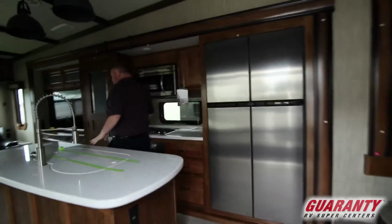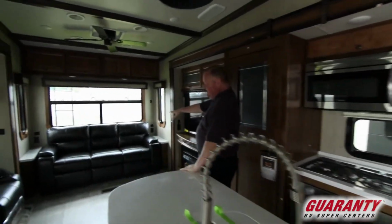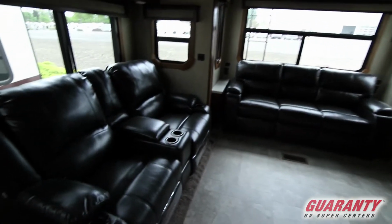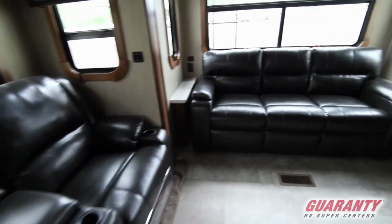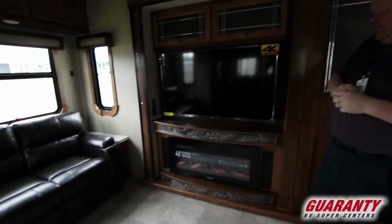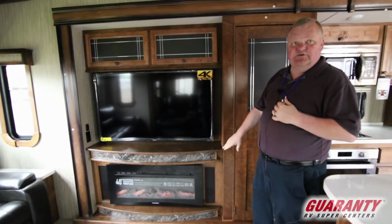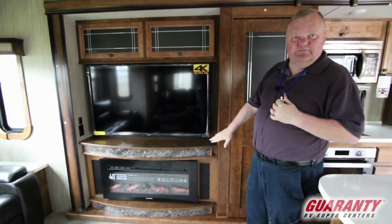This unit is rear living, so we have everything in the back here. Nice, comfortable leather couches. Two recliners that have massage and heat. Very nice. Entertainment system here, a very large 58-inch TV, and an electric fireplace. These are nice when you're hooked up to shore power, so you can use electricity versus burning up propane.